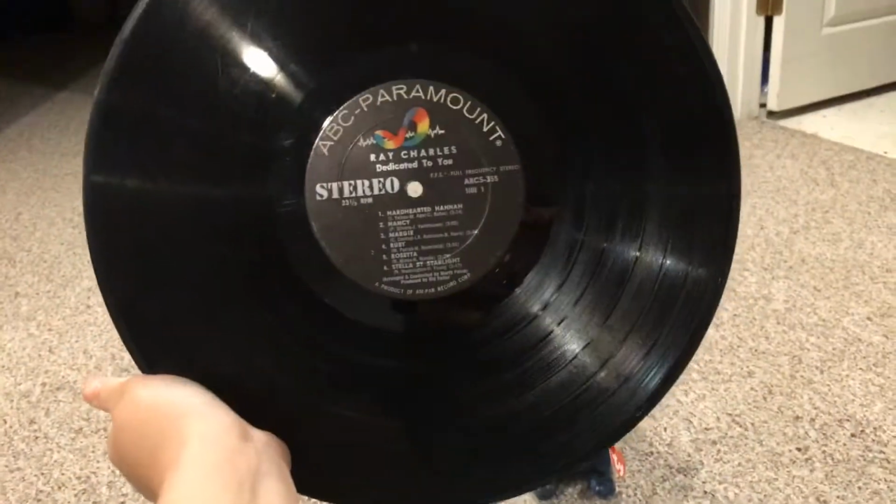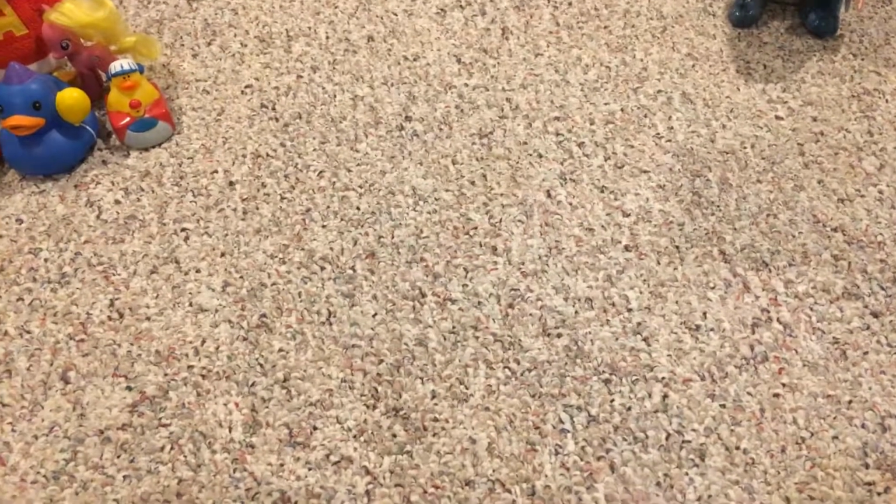Here is the album. I just want to be very careful and not scratch it. Okay. You know, I was very surprised that the vinyls are coming back. It's very awesome.